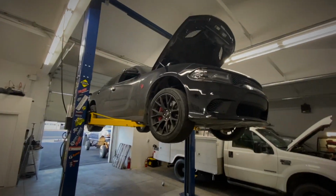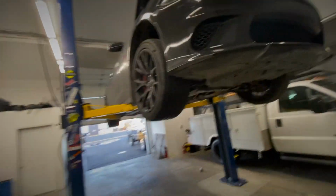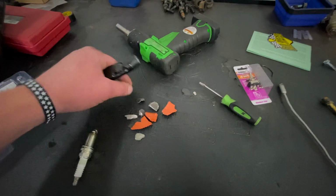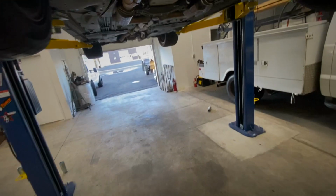So, as you can see, this is not a diesel pickup. And you can see there's some oil bits on the ground. There's some bits and pieces here. Let me show you what those chunks of something are.